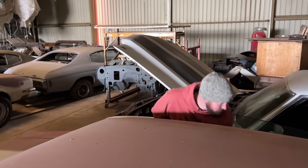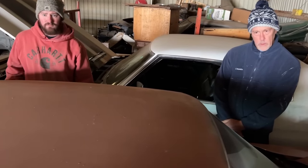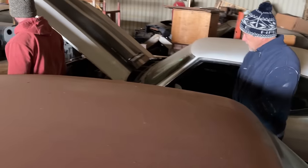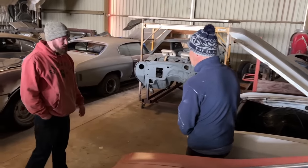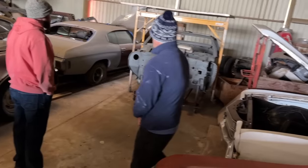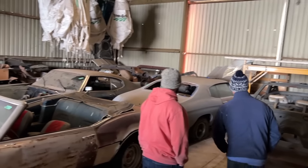Oh, no, you know what? You're right. 396 L78. The red and the white one are both L78. There's four LS6 ones. I don't know which ones are which. That one looks to be an LS6.